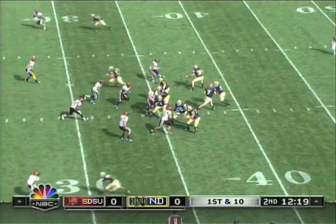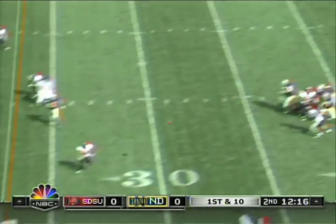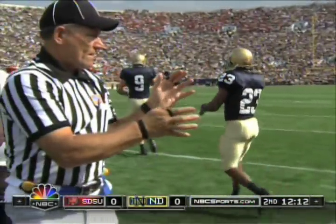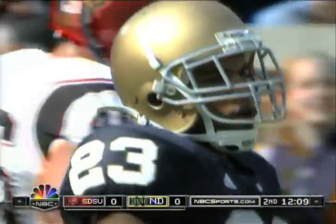Running. Here is Clausen, play faking. They pick up the blitz, throws near side. What a throw by Clausen. Drills it on the near sideline of the 24-yard line. A first down throw is good for 9 yards.